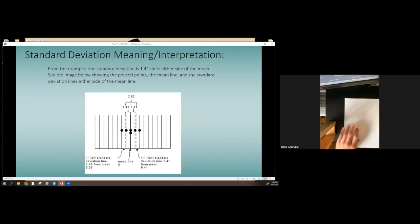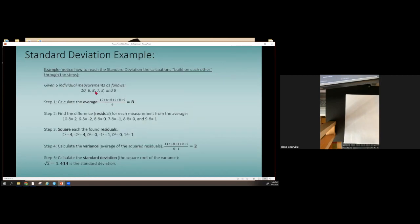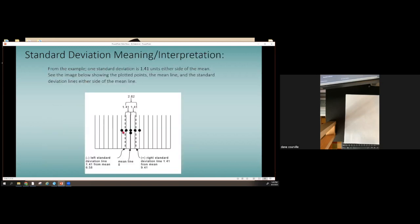So I have my data set. If you look at the blue screen, I'm not going to redraw it. I drew it out perfectly right here. So if I plot out my points from that original data set, which was 10, 6, 8, 7, 8, and 9. So I got 10, 9, 8, 8, 7, and 6. Okay. So here's the spread. My variance was 2 right and 2 left. So if I go 2 units right and 2 units left, I have a variance totaling 4, but they state variance as a distance from mean. So it's going to be 2 to the right and 2 to the left. If I square root that 2, I get my standard deviation.